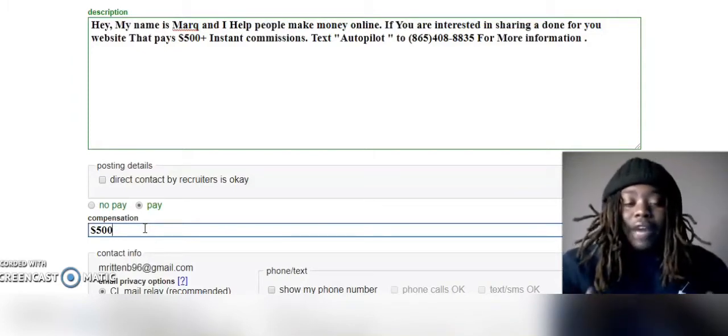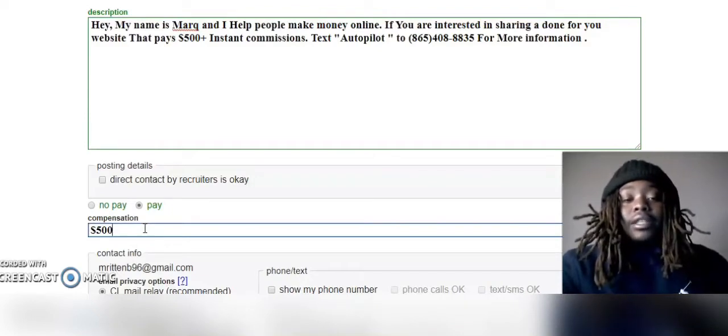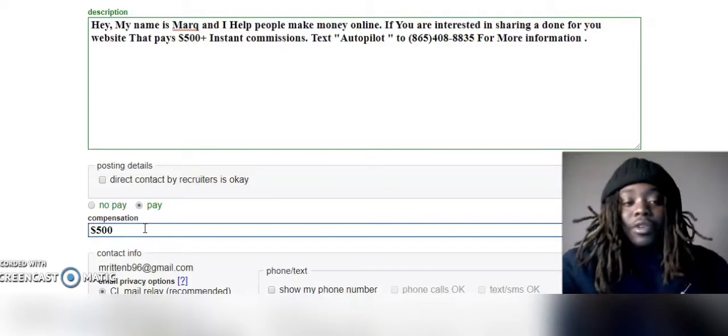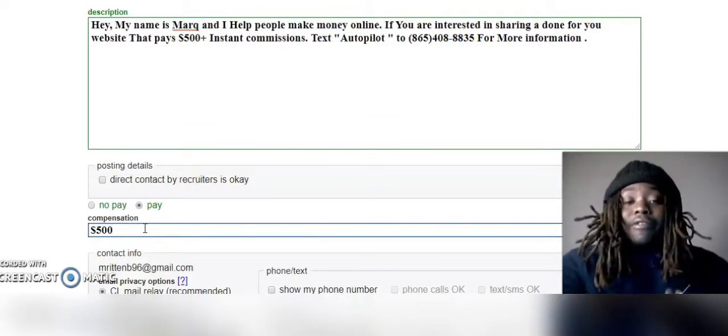So that's what we like to focus on. 2 sales a day, guys, is $1,000. $1,000 for 5 days is $5,000 for the week. Now that is my goal. I want to help other people make $5,000 a week.